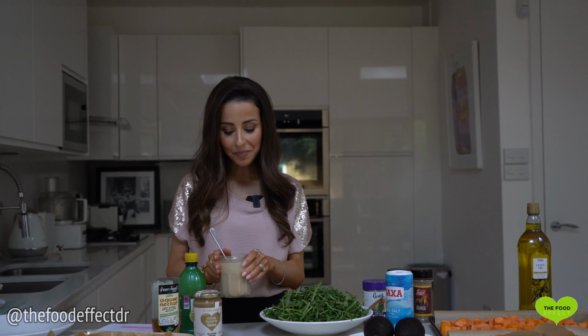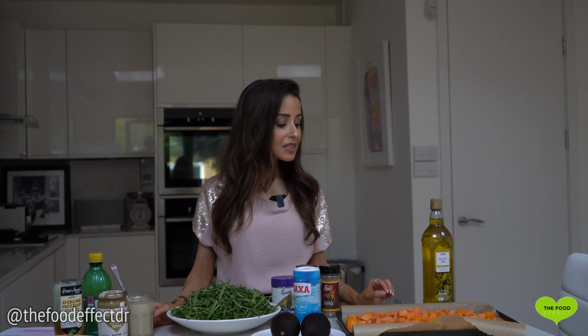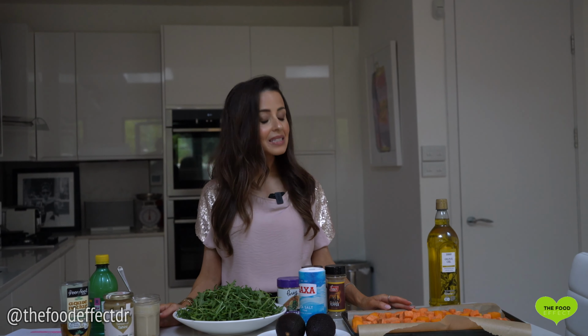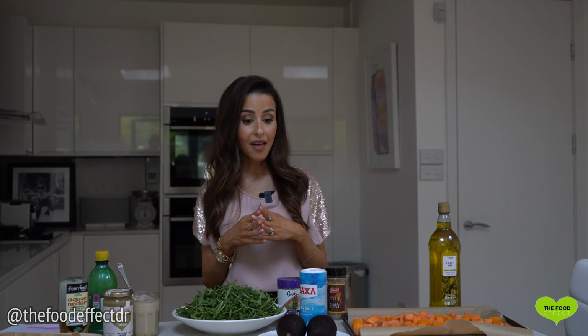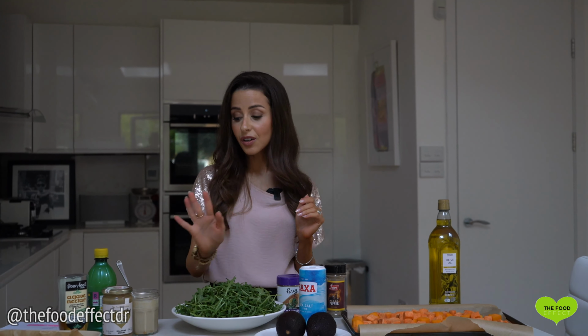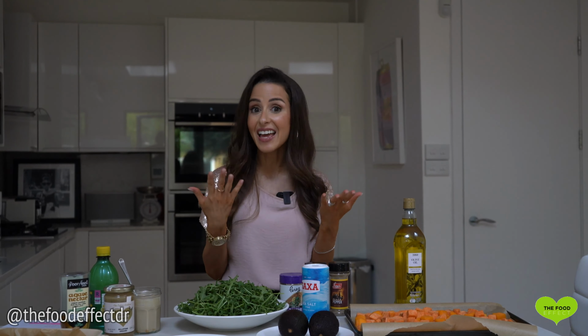Delicious on everything. And just a note that vitamin A, which I spoke about in the butternut squash, is a fat-soluble vitamin, which means that it needs fats to be absorbed by our body. And this recipe is so great because you've got the healthy fats from the avocado, tahini, olive oil, which we'll be using, and feta cheese. So it really maximizes absorption of all the nutrients to give you all the health benefits and, of course, glowing skin.